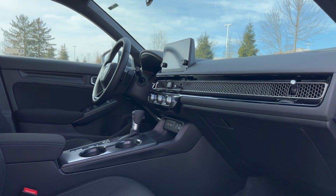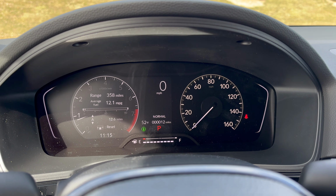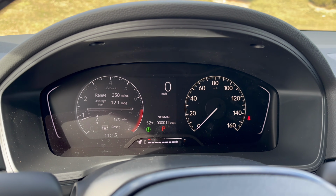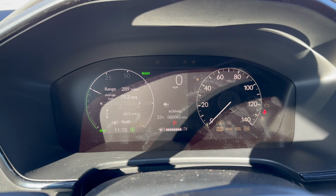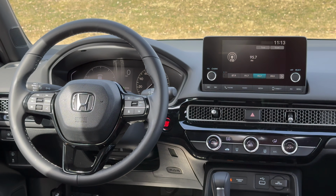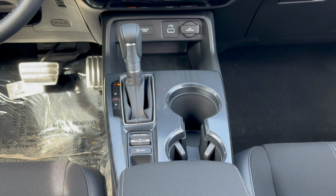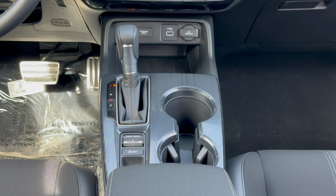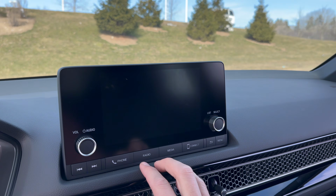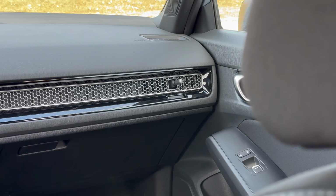And you get nice tech features too, like a totally digital 10-inch instrument cluster on your top Sport Touring trim, and you get a split one here, but it's the same size that you would get regardless of how much money you spend on a CR-V. And then your center infotainment system, you can upgrade to a 9-inch touchscreen, which will give you wireless Apple CarPlay and Android Auto, but you can get a wireless charger on your Sport Touring as well. You get a reverse camera with cross-traffic alert and emergency braking, and you get a pretty nice Bose audio system depending on what spec you get.